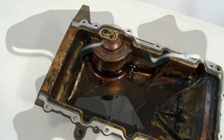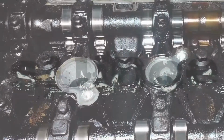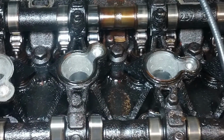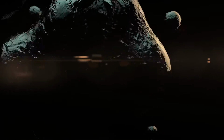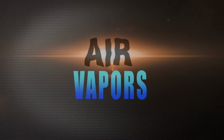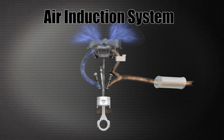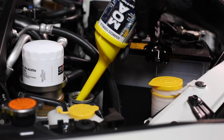Oil stops protecting the engine and accumulates into sludge deposits, increasing its viscosity. This is due to heat and pressure that breaks down the oil's protective additives and its ability to disperse deposits before they form. Vapors from worn-out oil are also sent to the air induction system, where they can stick and form gummy deposits in the air manifold, ports, and on valves.